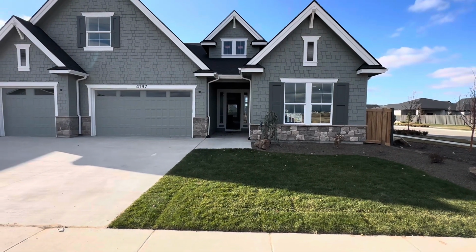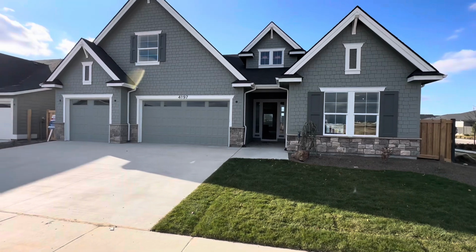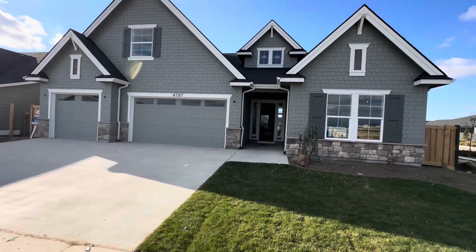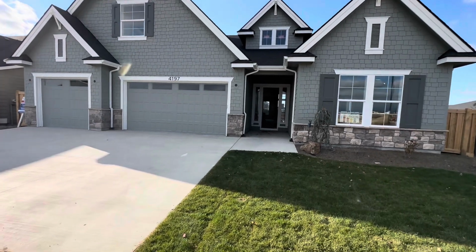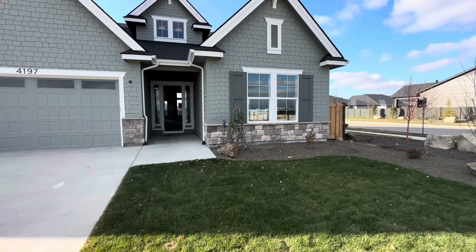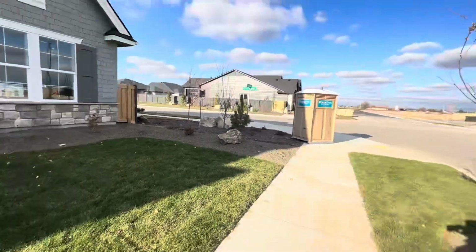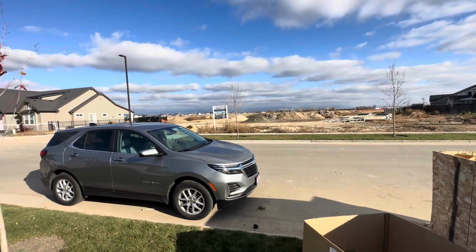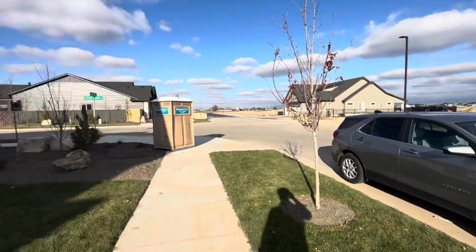Welcome to 4197 Bolero and Quartet Community in Northwest Meridian. This is a James Clyde built home. Great builder. Right across the street from the pool that is coming. A view of Bogus Basin over there, the foothills.